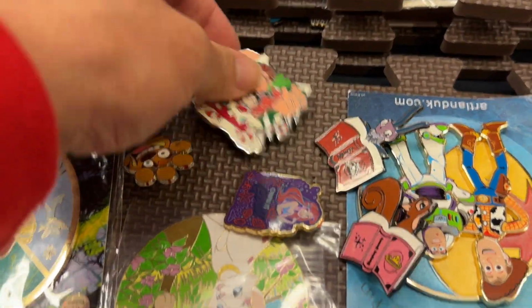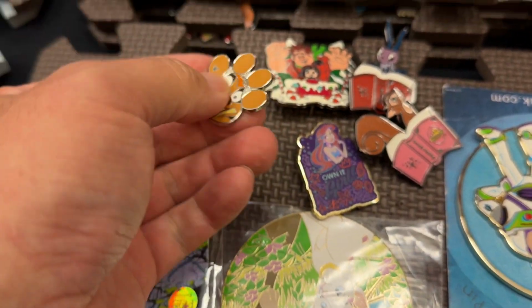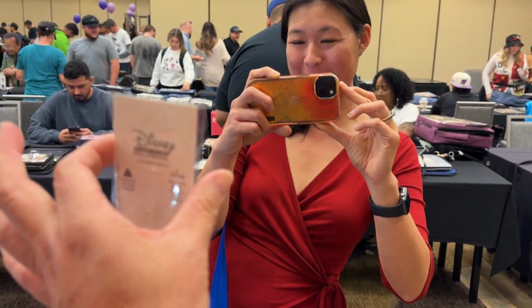Trading out these 4 or 5 smaller fantasy pins, Little Mermaid, and that one. So yes. Yay! I am getting these 4, trading that one away, and again, we're filming each other filming. It's kind of like a meta thing going on.